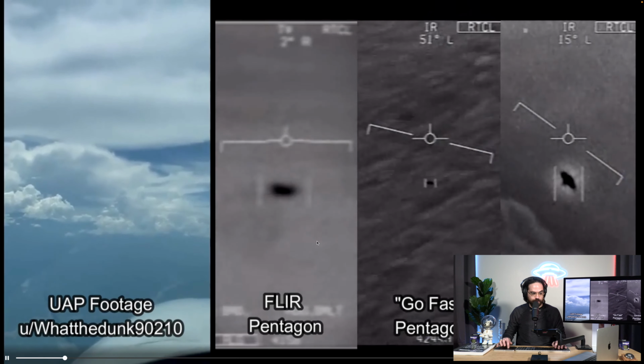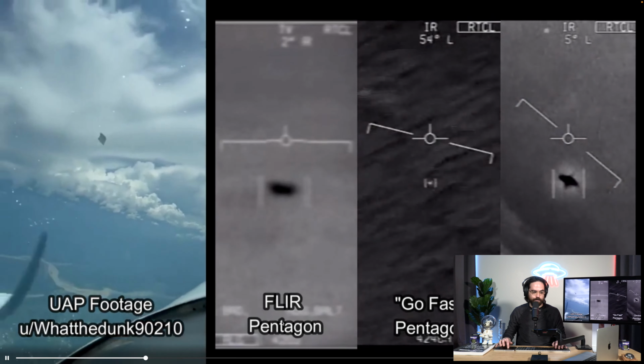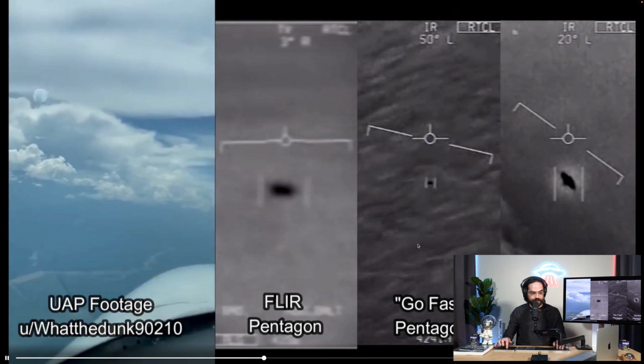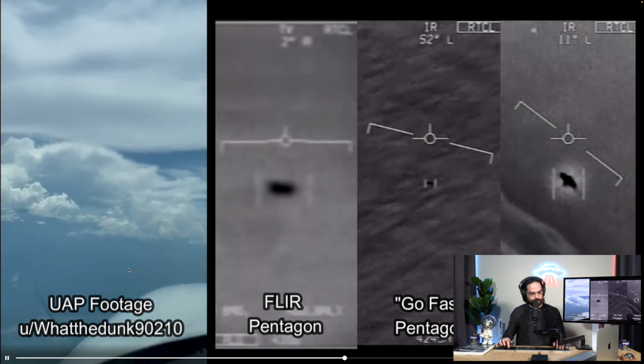So it's curious. One thing to compare it with: someone made this video here on Reddit comparing it to other sightings of unidentified objects released from the Pentagon. If you take a look here, you can see the FLIR, that's forward-looking infrared, Pentagon video, the Go Fast Pentagon video and the Gimbal Pentagon video side by side with this new UAP footage.